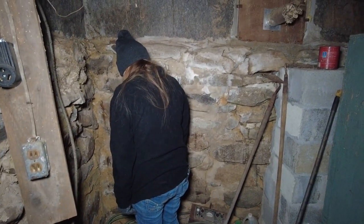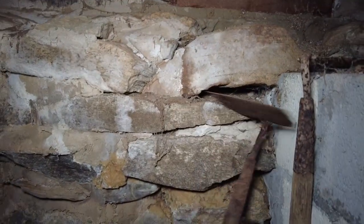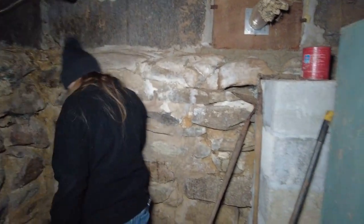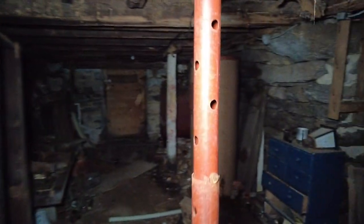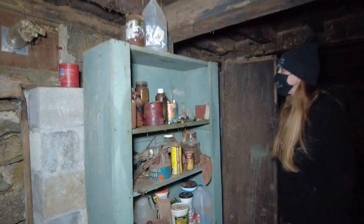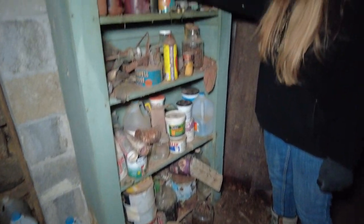Wow, look at that. Oh, right here. Down nice. I had to pay a little homage to our favorite movie. Hell yeah. Cool basement. This is clearly in the movie, this thing right here. Look at these old jars.